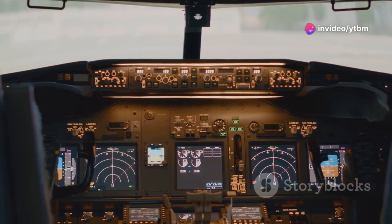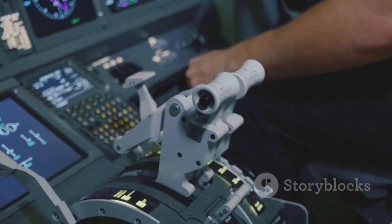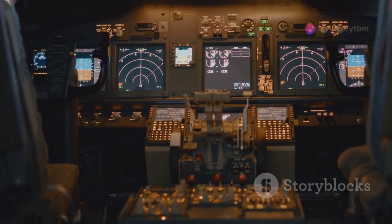In the cockpit, the pilot's workspace is outfitted with a dizzying array of instruments, controls, and displays. This is the nerve center of the aircraft where technology meets human skill.